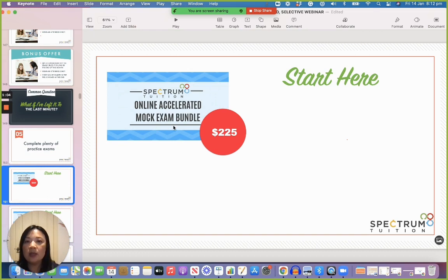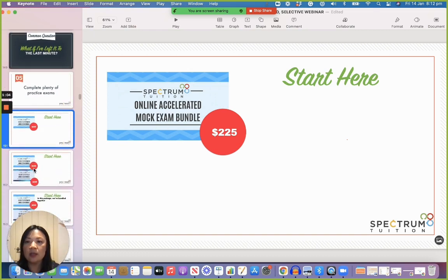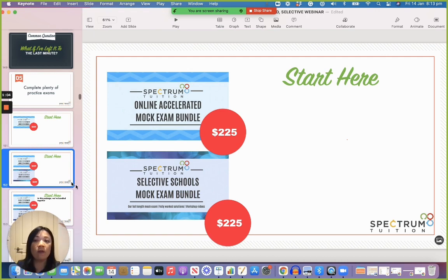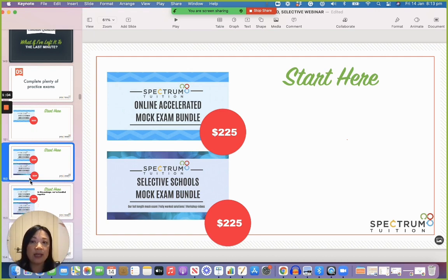So this is $225 in our digital bookstore. We have one for Year 6 students, and we have one for Year 8 students. So students who are preparing for scholarships or accelerated learning programs in Year 6, and students who are preparing for the Selective Schools test in Year 8. So start there if you haven't done any preparation and you've only got a couple of weeks left.